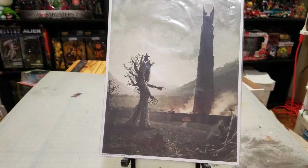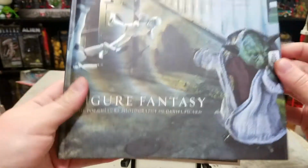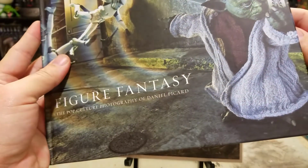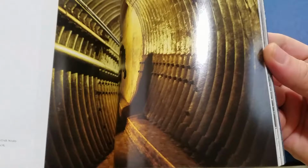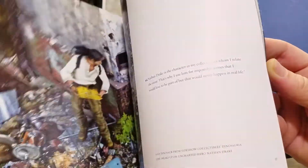Another thing he did give me, let me move some stuff out of the way here, was this Figure Fantasy book. He knows I like photography and action figures, and I haven't really messed with putting them together too much. But this guy, Daniel Picard, did it beautifully. Really, really cool stuff. Looks like he basically takes Hot Toys and puts them in real life situations. Does a really good job at it. I just thought it was such a cool book.